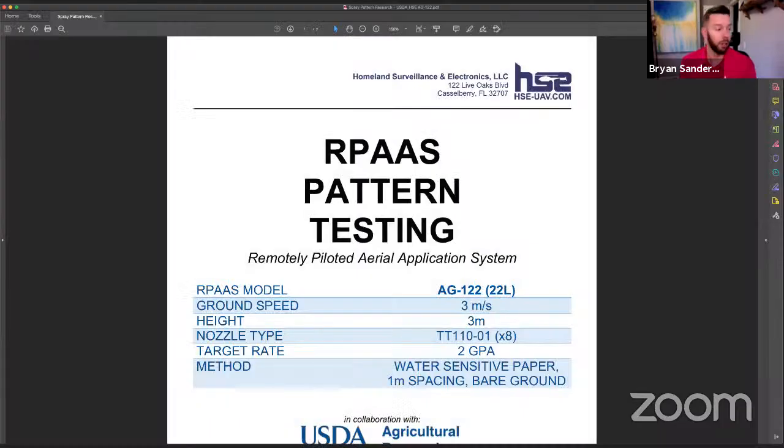I'm going to spin my little screen share around here. Hope that was a helpful intro for you guys. Okay, here we go. All right, so you should be able to see my screen now. And what we're looking at is the cover page, okay? I'm going to go through some of the details with you.